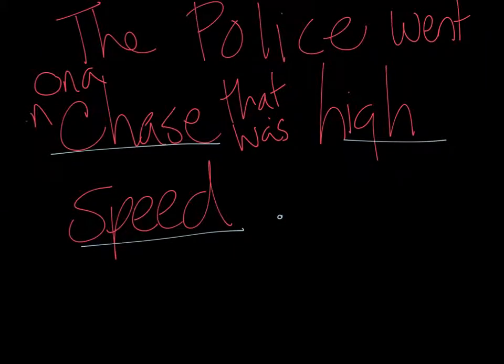Okay, just to make matters even more confusing, now we have the same kind of theory of a chase that was high speed, but this time it's not hyphenated. And that's because the words high speed are coming after the noun. So when they come before the noun, you put the hyphens in them. If it's coming after the noun, you don't. So here's my sentence that I squeezed in some words into. I said, the police went on, that's my little caret to add that in right there, a chase that was high speed. So here I didn't use a hyphen because the adjectives that are describing the chase came after the noun.